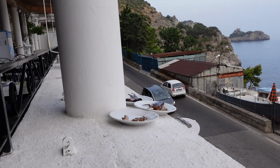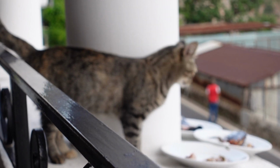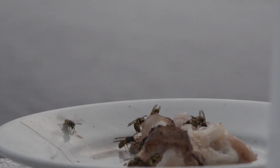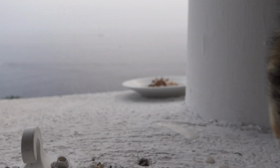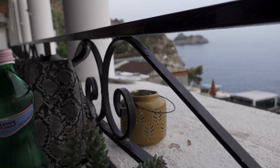And it's full of bees because there is leftover fish for the cats, but the cat is fat enough. I thought the fish was for the cat down there, but actually it's very clever because the wasps attack the client's food, so they put it on right there, and the wasps go there and not on the food.